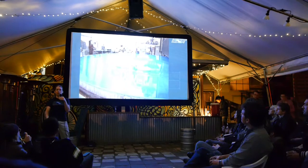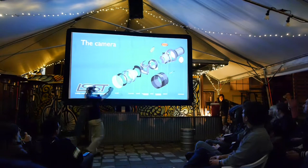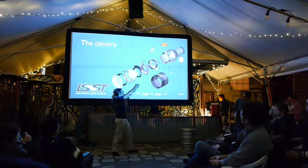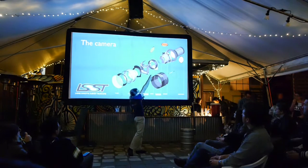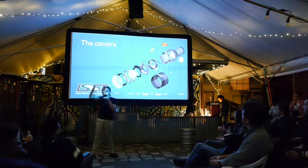So I keep talking about this camera. So this is the camera. It's got three lenses. This is an exploded view of the camera, obviously. It's got three lenses, space for 5 filters, the detector you can see up there, and then all of the electronics on the back end.